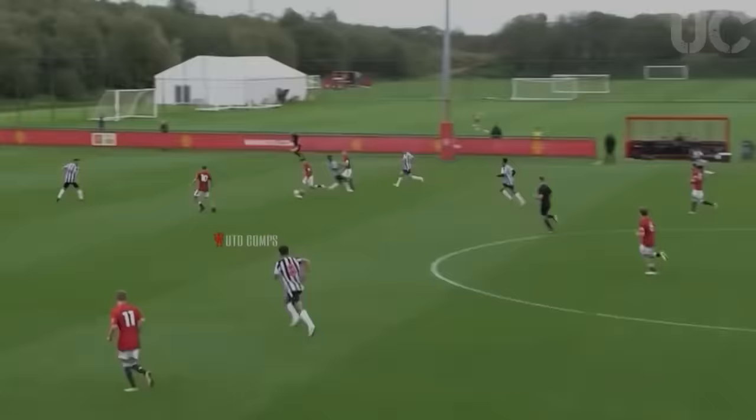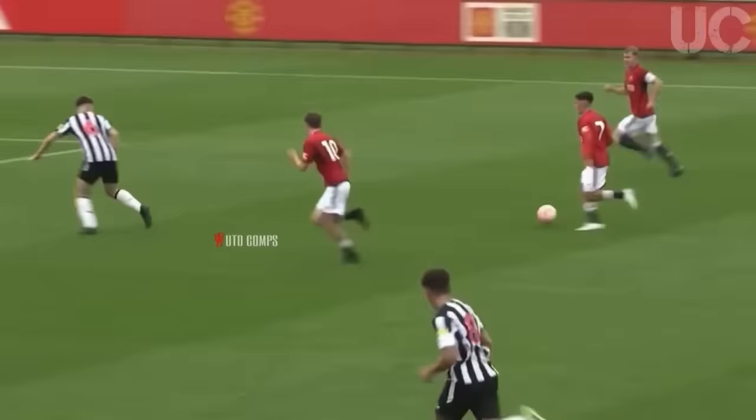McAllister driving forward, and Lacey, he's dangerous in this position. Lacey has a go! Oh, that is a. On his left boot, and after 25 minutes, he puts United in complete command.